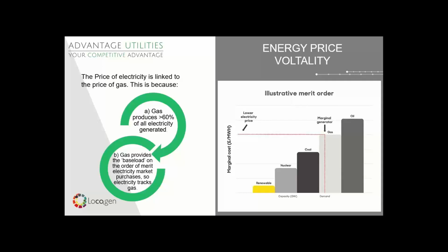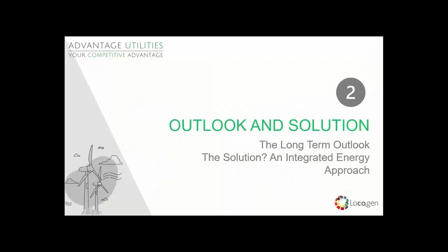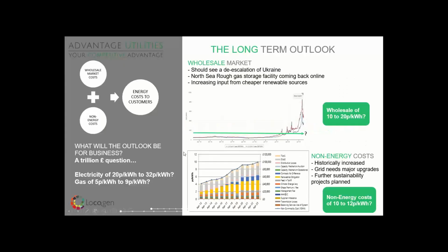But clearly, based on the market, we are absolutely not there, and therefore very vulnerable to gas price volatility. So then this brings us on to what's the long-term outlook and what's the solution? Well, the long-term outlook is you have to look at what actually goes into the price of gas and electricity.